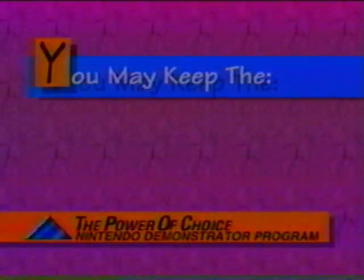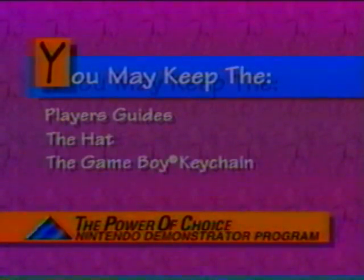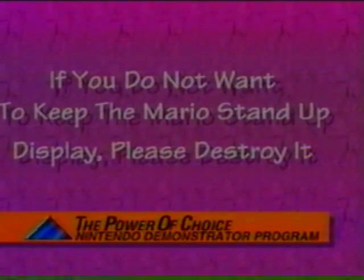If you would like, you may also drop off the package at any Federal Express office or Federal Express drop box. As stated in the manual, you may keep the 3 Nintendo Player's Guides, the hat, the Game Boy keychain, not the keys, and the Mario stand-up display. If you do not want the stand-up display, please completely destroy it.